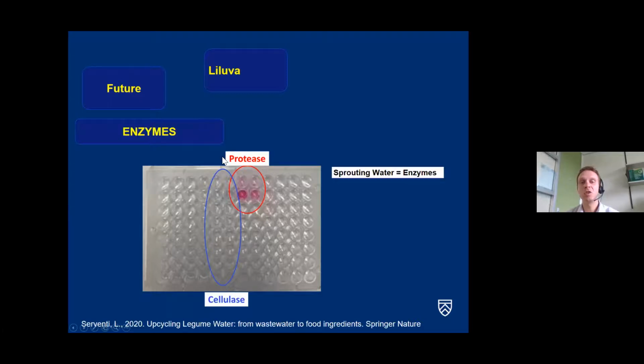And this is showing us analytically that the enzymes are there. The reason we went all the way there is because before that, we ran some practical tests. We made different food products where we added a source of protein, like whey, or a source of fiber. For instance, we used spent grains from beer making, the spent barley, which has a lot of cellulose. We made some food products with them, things like cookies or bliss balls, different simple products, and then we treated them with our Liluva water.